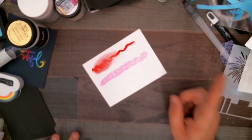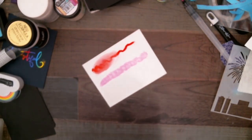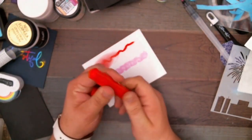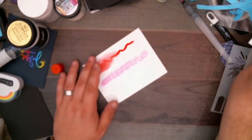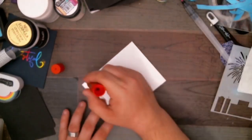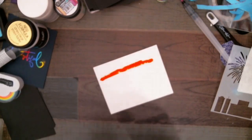You can absolutely blend with them. Let me show you that, Amy. I thought you would never ask. So I'm going to start with my favorite color in the whole entire world. And if this isn't your favorite color in the whole entire world, I don't know how to help you. So we're going to start with orange. So let me show you. I'm going to add some orange. Look at that pigment. That makes me happy to be alive.